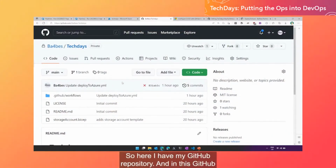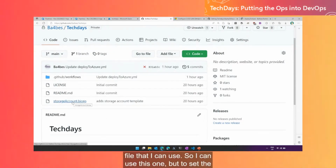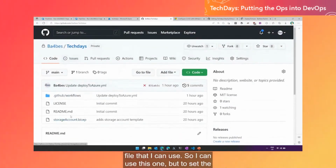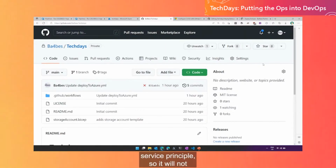So here I have my GitHub repository. And in this GitHub repository, this is basically the same repository as we had in Azure DevOps. So I have a storage account.bicep file that I can use. But to set the connection to Azure, I need to take a little bit more effort because I need to create a secret with a JSON file that has some information about the service principal. So it will not create it for us.